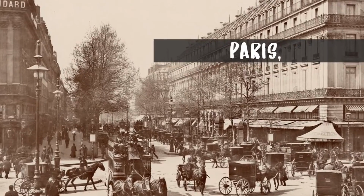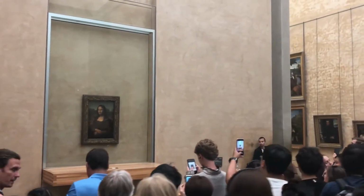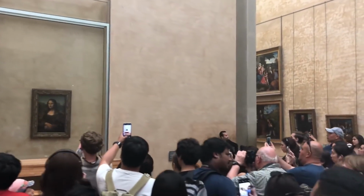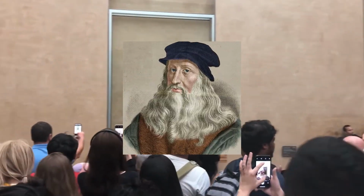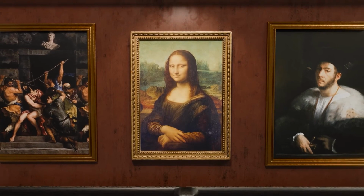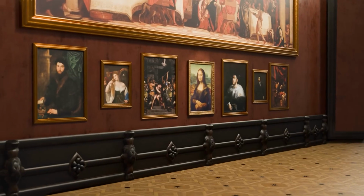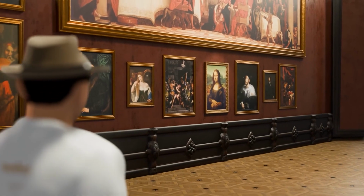Let's go back to Paris over a century ago. At the time, the Mona Lisa was not the global superstar she is today. Yes, she was painted by Leonardo da Vinci. Yes, she had a mysterious smile. But in 1911, she was just one of many valuable paintings hanging on the walls of the Louvre. She wasn't even the most visited.